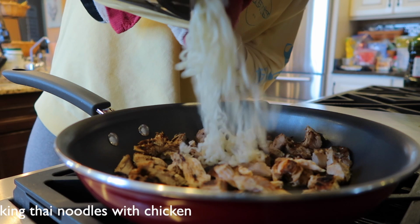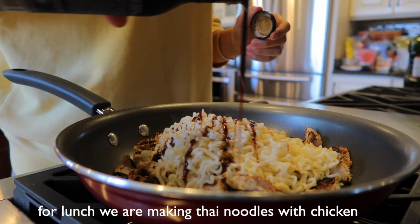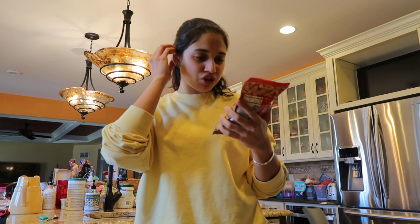it's easy to make and also it's very tasty. The best part about it is that it doesn't take very long. I love that. I just love meals that don't take very long. Yeah, and I think I'm gonna add a little bit of veggies and stuff to go with it so I can have some greens.